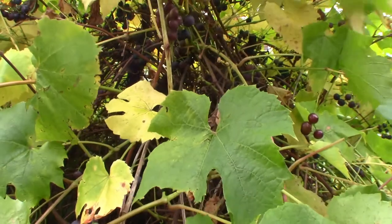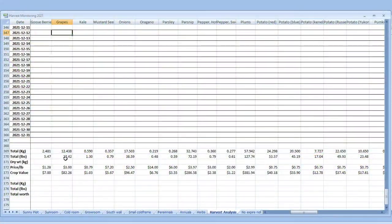So I've got 27.4 pounds or 12.438 kilograms of grapes that if I turn them into juice, well, I can just mix the few raw ones that I got in with it. You just have a little tartar juice, that's all. So yeah, that was quite a surprise.